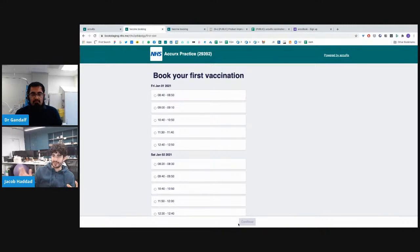So we try to handle that as much as possible. What we really don't want to do is use up loads of second slots for one date, and then there'll be spare capacity for the first date because people can't book in their second.